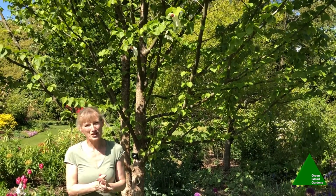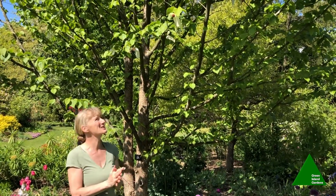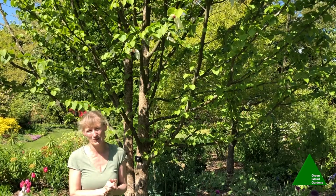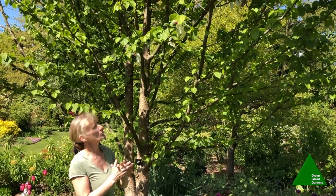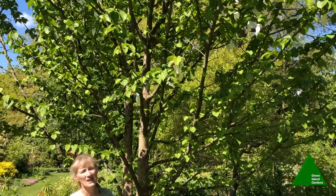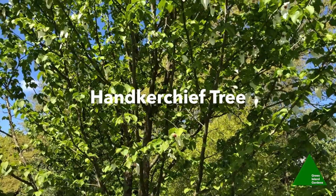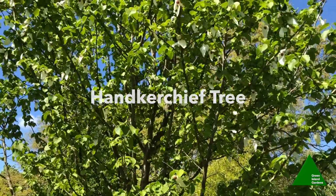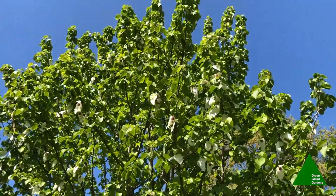This morning I'm going to show you just a couple of my favourite trees that are in full flower at the moment. I'm very sad that we can't share them all with you in person, but I'll tell you a little bit about them. First of all, we've got Davidia. Davidia involucrata, this tree is called, commonly known as the white dove tree or the handkerchief tree. It's a beautiful tree, comes from China originally, one of the good things they've given us.